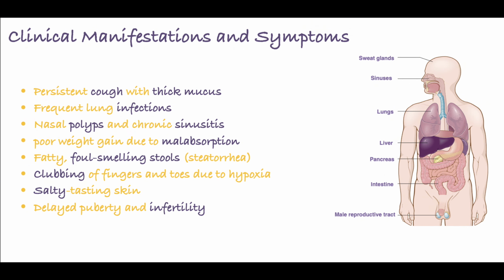One of the most noticeable symptoms is a persistent cough with thick mucus, often leading to frequent lung infections, such as bronchitis and pneumonia. Many CF patients also experience nasal polyps and chronic sinusitis, which can cause breathing difficulties.